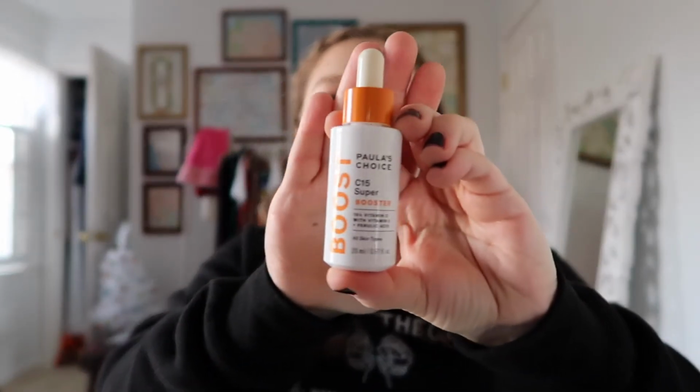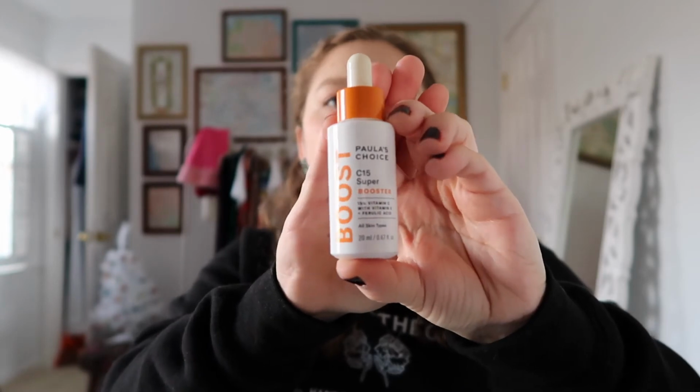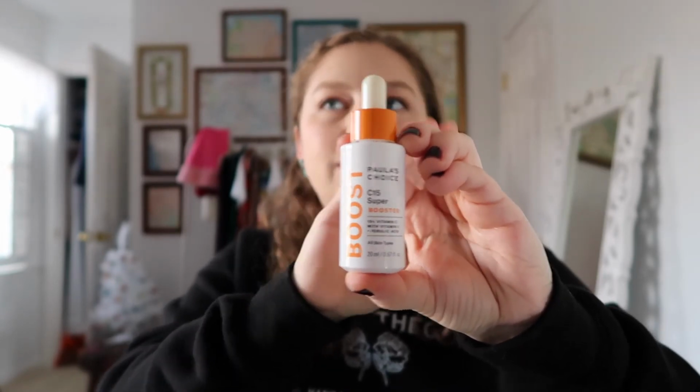I also have the vitamin C super booster, 15% vitamin C with vitamin E and ferulic acid. So that's what that one looks like. This used to be in a sheer orange container. I think it ages and sits much better in your medicine cabinet in this container. I know some people even keep their vitamin C's in the fridge. I have found that it has not gone off as quickly as it used to in the old orange container in this clear container, and I am pleased with that.